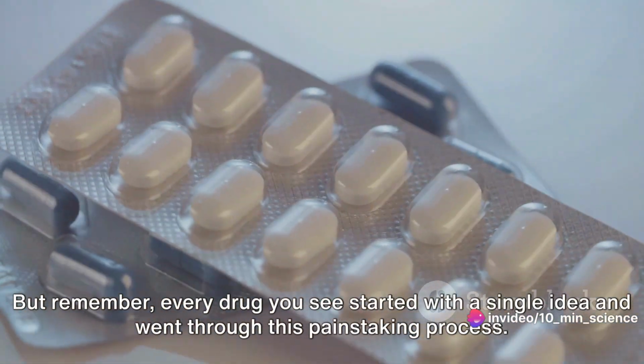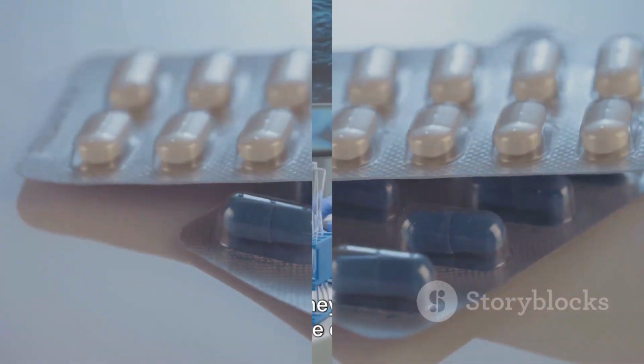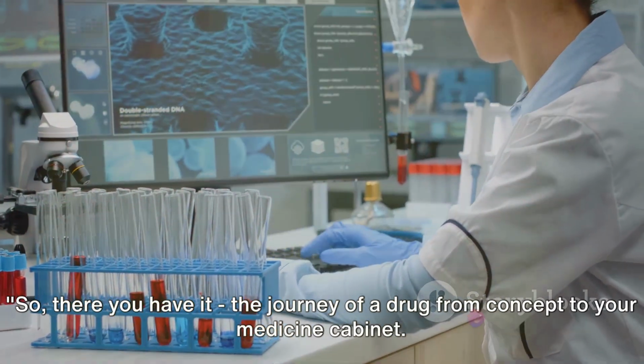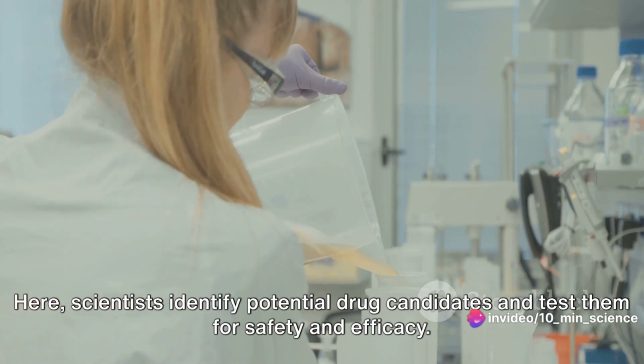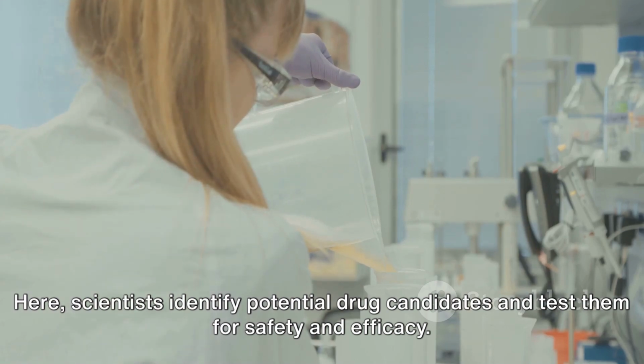But remember, every drug you see started with a single idea and went through this painstaking process. So, there you have it. The journey of a drug from concept to your medicine cabinet. We've journeyed through the fascinating world of pharmaceuticals, starting with the discovery phase. Here, scientists identify potential drug candidates and test them for safety and efficacy.